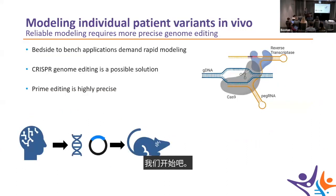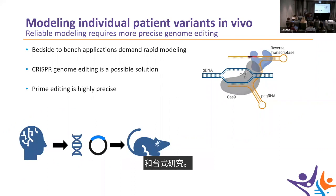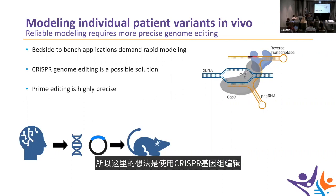Okay, so the idea behind my project is to expedite the process between bedside clinical care and benchtop research. We heard a little bit earlier about the difficulties in creating patient models, the time and the financial costs associated with that. So the idea here is to use CRISPR genome editing as a possible intermediate solution.